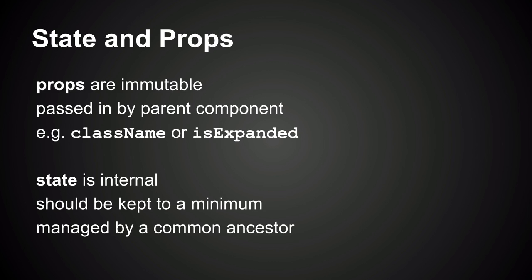And it can, if necessary, be managed by a common ancestor. So imagine, this is what we use state for. We almost never use state. We always pass stuff in through the props, and we'll talk about that in a second. But the state is absolutely minimal.